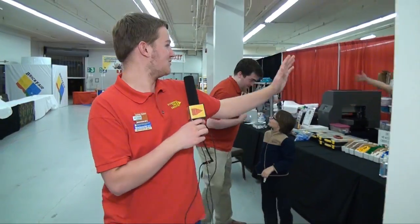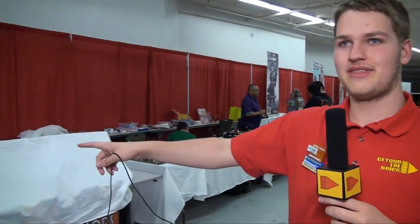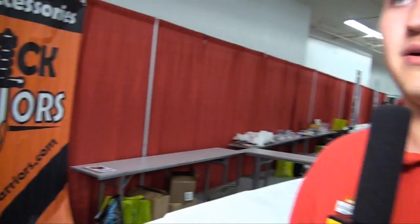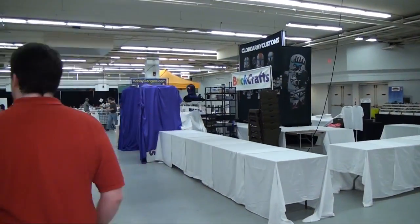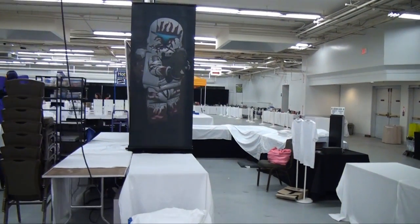So this is all the Eclipse Graphics booth along here. Over on this side is the Brick Warriors booth. Brick Warriors booth here, so they got their stuff kind of covered up. They're all set up here, ready for the public tomorrow. And then keep coming around this direction. See, here's Clone Army Customs. This Brick Crafts. They're setting up here. Some vendor that has yet to show up apparently is going to be set up here.